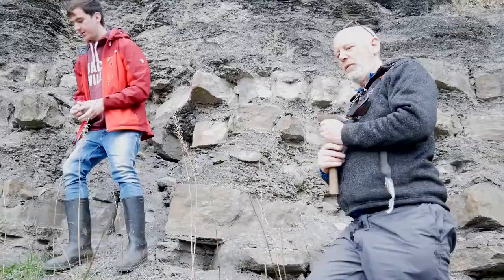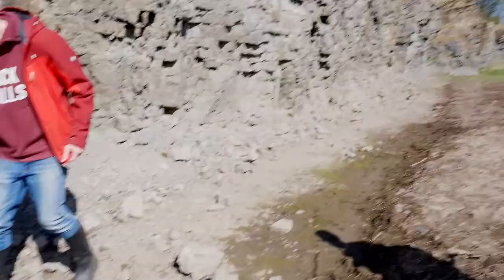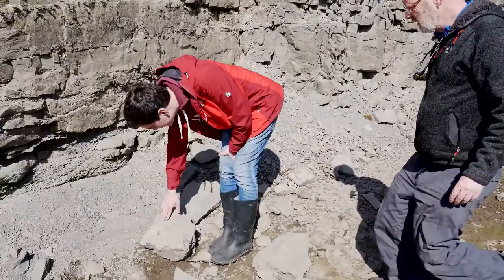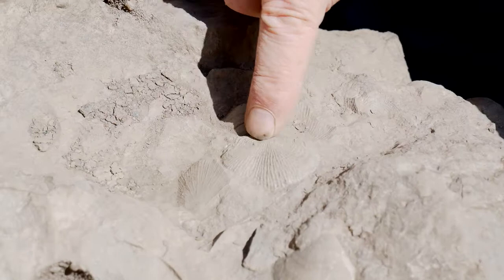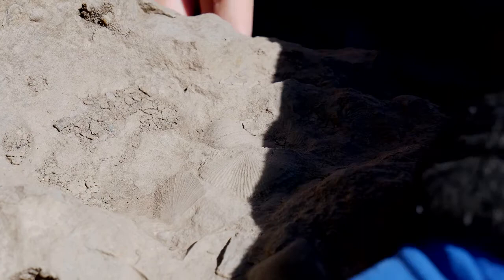Right, let's go along this way. What about this bit here? Oh, have you found something? There's loads of shells in it. Oh, that's fantastic. Look at this. Look at the detail in these shells. See how that one is open out? That's a bivalve. I can feel the actual ridges of the shell.